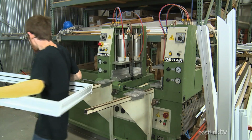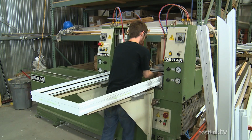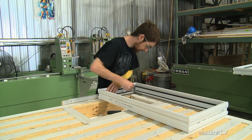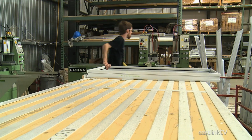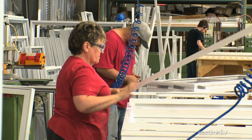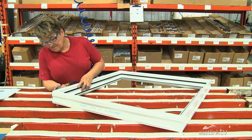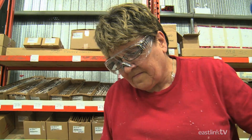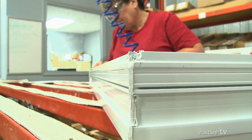The operator then flips the frame around to fuse the fourth piece of vinyl. Once completely welded, the operator moves the new frame to a table where he scrapes off the excess melted plastic. He then moves the frame to the assembly area. The assembly area is where all the hardware and frame assembly takes place. First, a worker cuts away any melted vinyl that may get in the way of proper assembly. This particular window will also have a fixed window attached to one side.